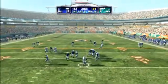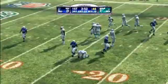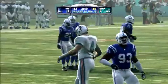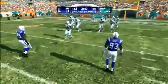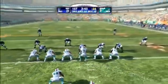He's looking to throw. And he's drilled at the 16-yard line. McCown couldn't get rid of that one in time, and the pressure got to him. Indianapolis is protecting against the pass. They're in the dime.